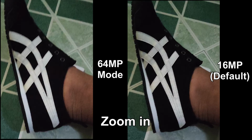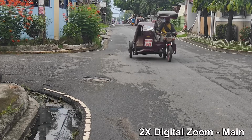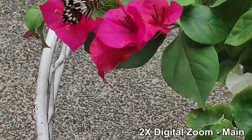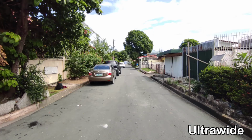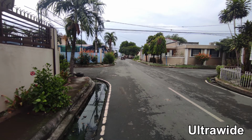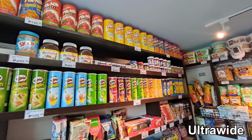So stick with 16-megapixel. There's a 2x zoom option here, but it's only a zoomed-in version of the main camera, so it's just the same output. The 8-megapixel ultra-wide camera has good photo results with the right amount of detail on some shots that I took. There's no problem with distortion on the photos that I took with it.